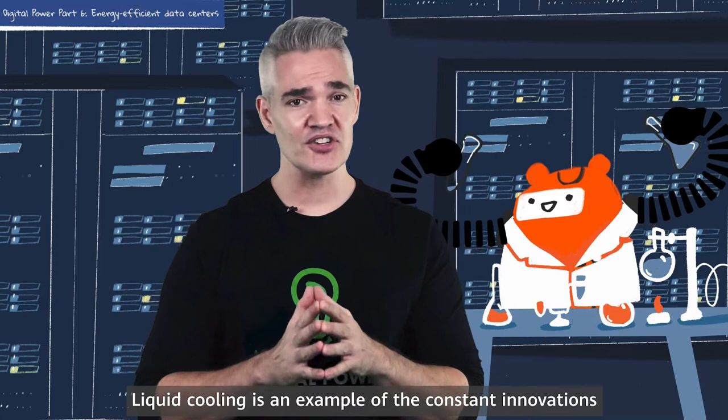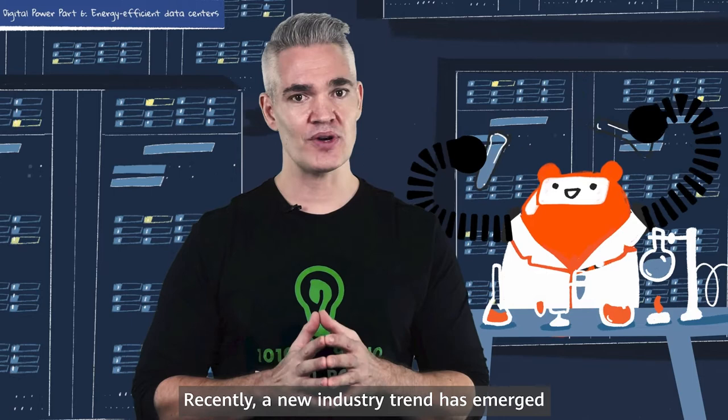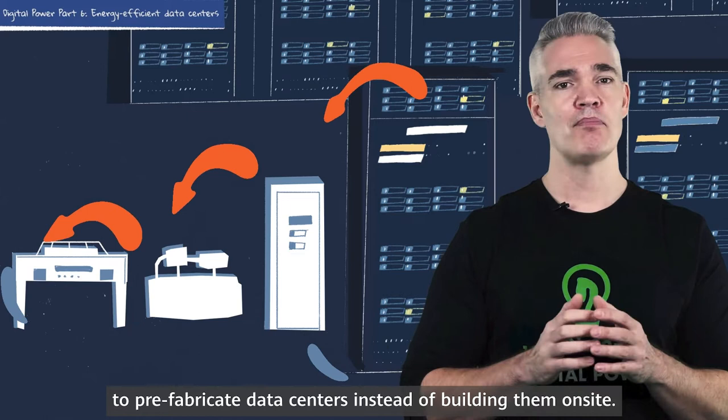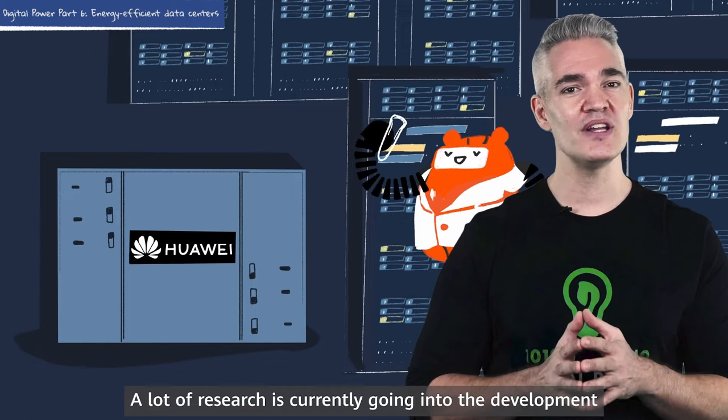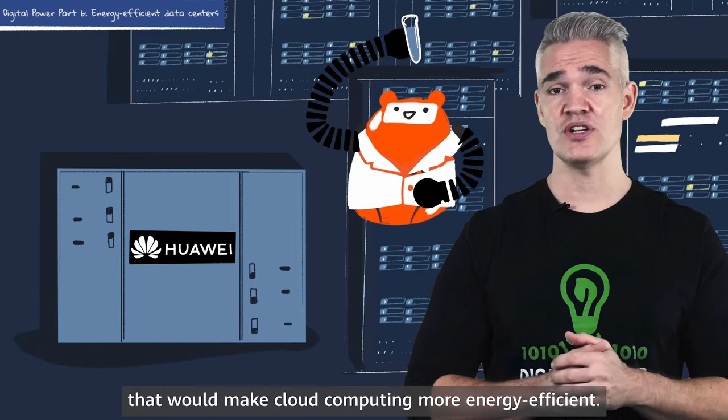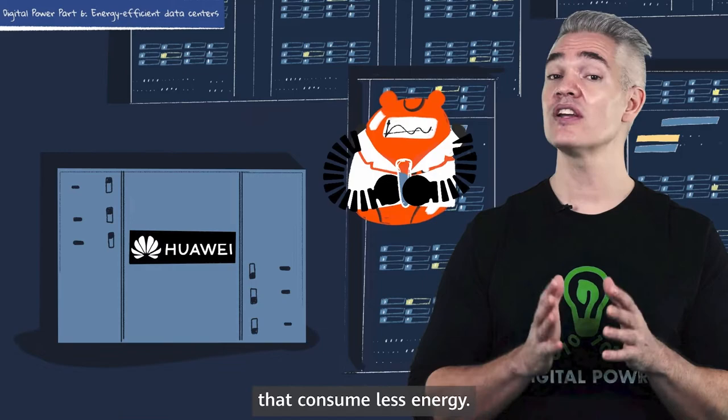Recently, a new industry trend has emerged to prefabricate data centers instead of building them on site. By prefabricating, it's possible to achieve things like reducing the number of heat exchangers required. This significantly lowers energy requirements. A lot of research is currently going into the development of new computing methods that would make cloud computing more energy efficient. And obviously, much research is also underway to develop power supplies that consume less energy.